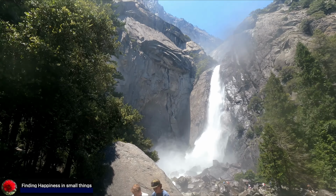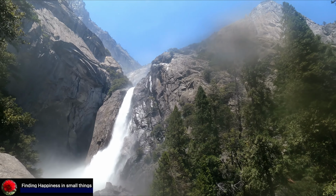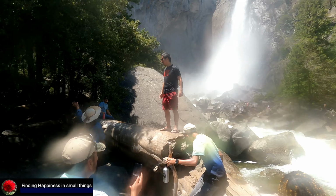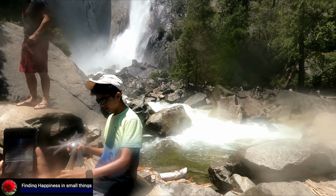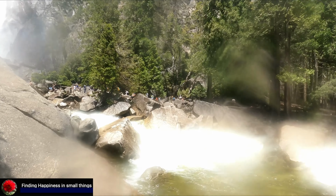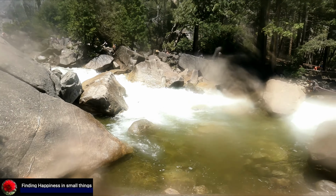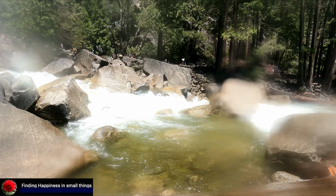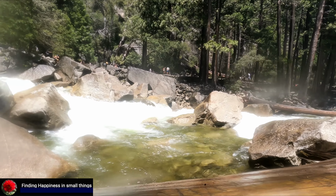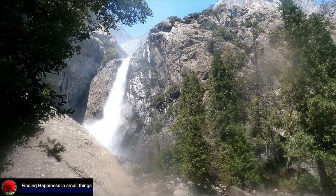Look at that. Interesting, right? Look at that. Big logs. Look at the river. Flow of the river. Look at the river. Oh my God. A mist.